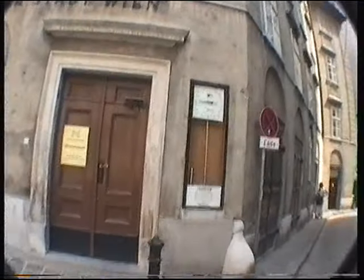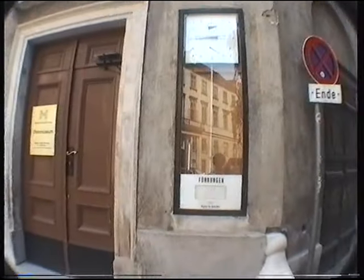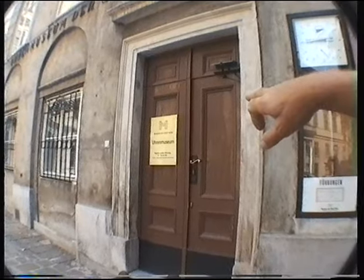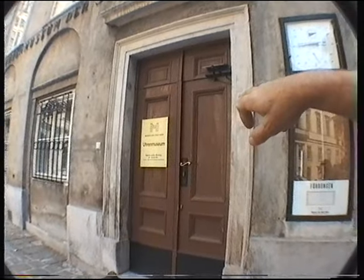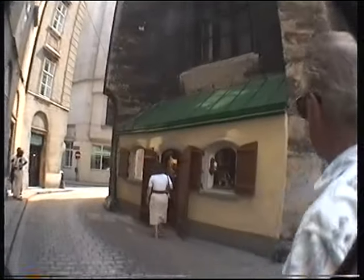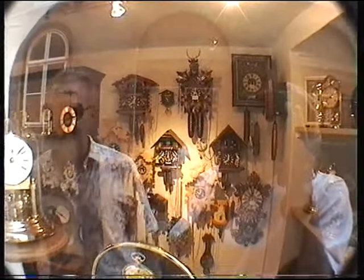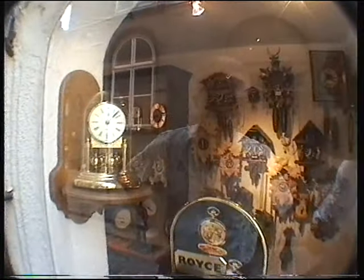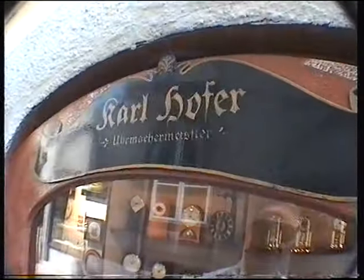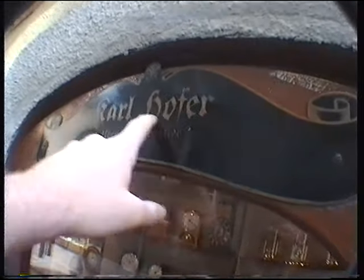You can go inside daily, but not Monday. Monday's closed. But daily you can from 9 o'clock up to 16:30. Wow, look at the clocks. It's a big deal. So he makes watches here? Yes. So watchmaker, master. And that's his name? Karl Hofer.